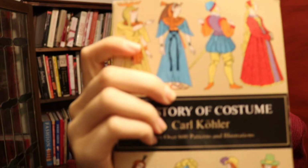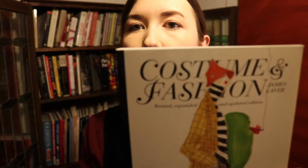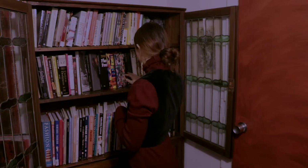Oh, and this one is by Carl Köhler. I don't know how to pronounce it. This one's pretty interesting. Costume and Fashion by James Laver. It's pretty cool. It has color photos, which are always fun, and it's not super in-depth, but it's really interesting, and if you want something that's easy to read and easy to digest that isn't like 500 pages of text, then this is a really good one.